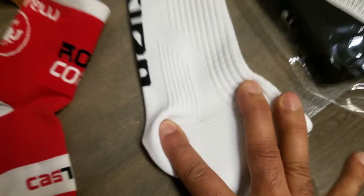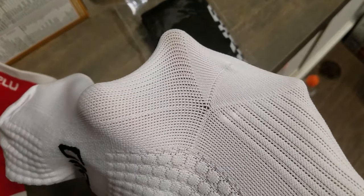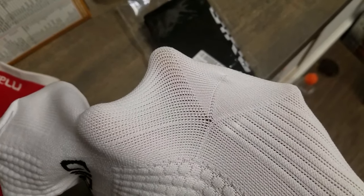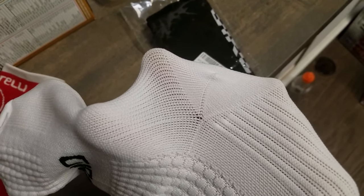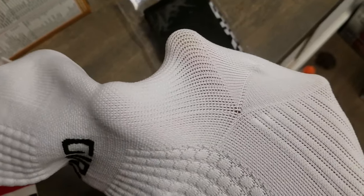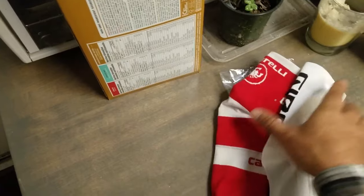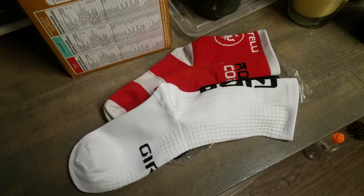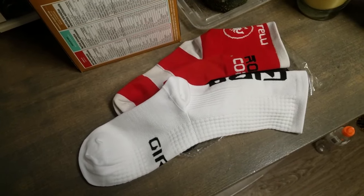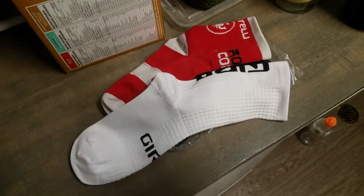This particular area, though, that will be a weak spot in the sock, but even on the authentic product, it appears to be that way too. But yeah, I got no problems with these. I think they're pretty good. But again, like I said, when you're dealing with China, there's always the risk that you're not going to get the product, or it's not going to come as described or listed.